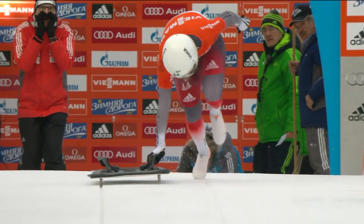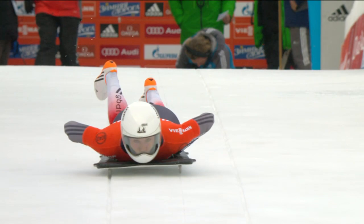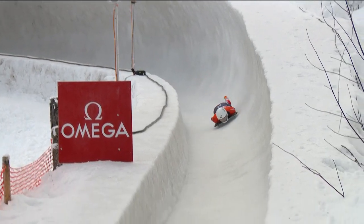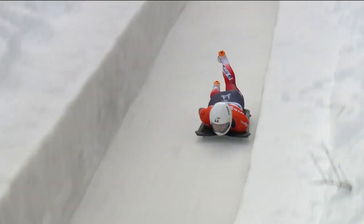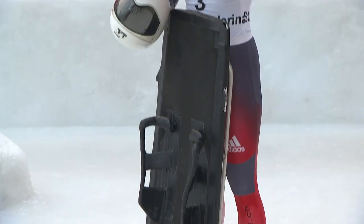Great start. Just so powerful off the start. Well, you can ask any coach. They'll take a fast starter and polish them into a good driver. The other way around is a much harder operation. Yeah, you can see her steering so hard coming out. Just missed it a little bit.